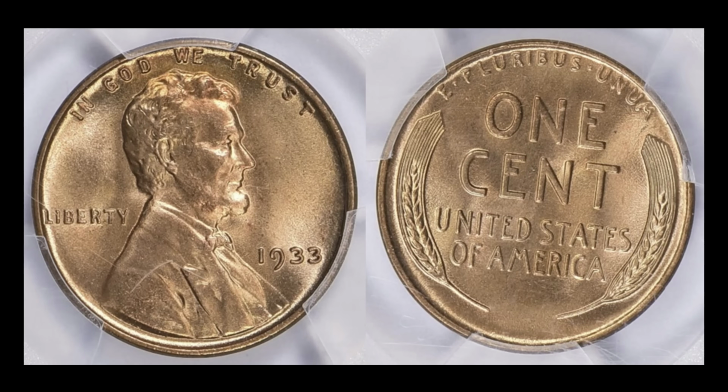1933, I'd say this is one of the tougher dates from the 30s. 33 Philly and 33 Denver are two, bar none, some of the toughest dates. Even beats out 1931, 1930, things like that. 32 comes in a close second, I would say. So this one right here, I was more than pleased to see one of these pop up on the list. We haven't seen a decent 1933 in quite some time.